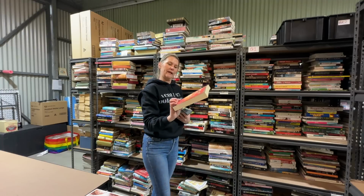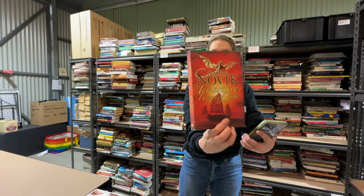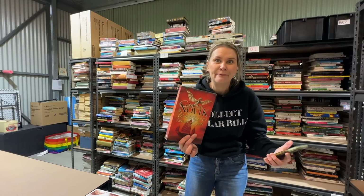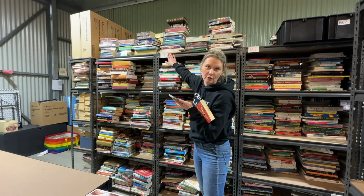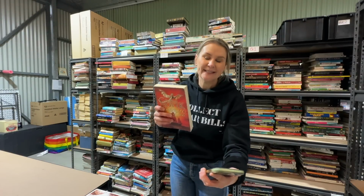Naomi Novik. I don't even know how to say it. Turnan Throne. I don't know. Looks like some kind of fantasy book anyway. It's been listed a long time, this one. April 2022. The reason why I know this, guys, is because I write it into my SKU. So when I'm listing the book, not only do I write the shelf that it's on, P1, I also write the month and the date that it's on there. So this one says P1, April 2022.